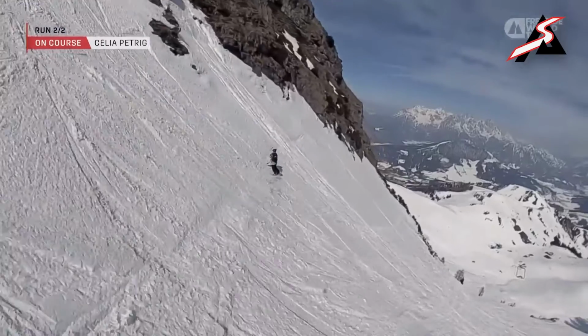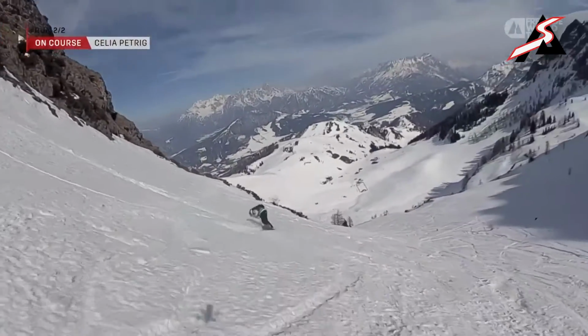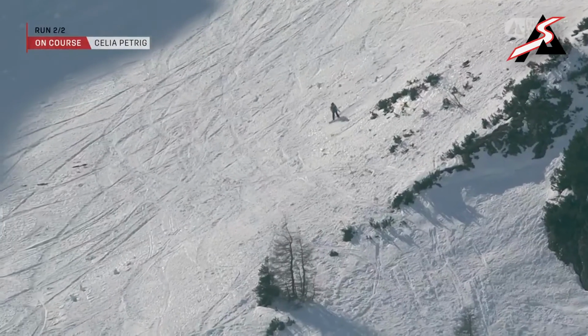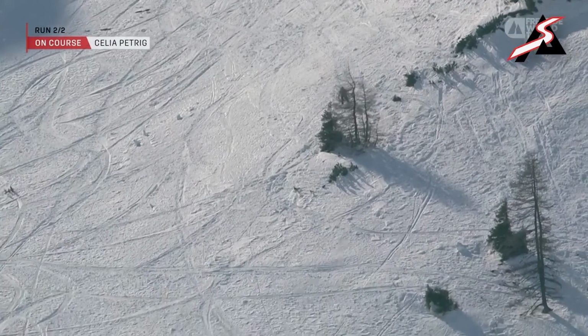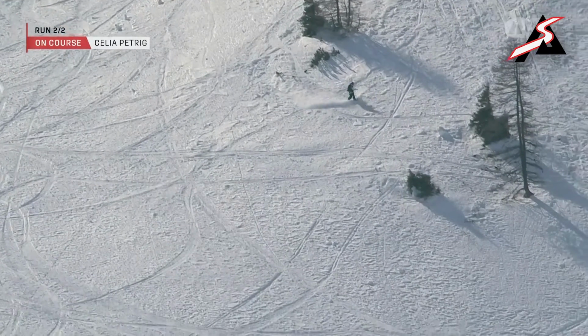So skipping those features, the judges are going to notice that. Anytime you ride past a feature, the line score really goes down. They kind of work on a thermometer system with the scoring, and it goes hot when you fly off stuff, and then it cools when you go past stuff. So that's definitely going to affect the line score for Celia as she now comes into this lower section, picking things up again.